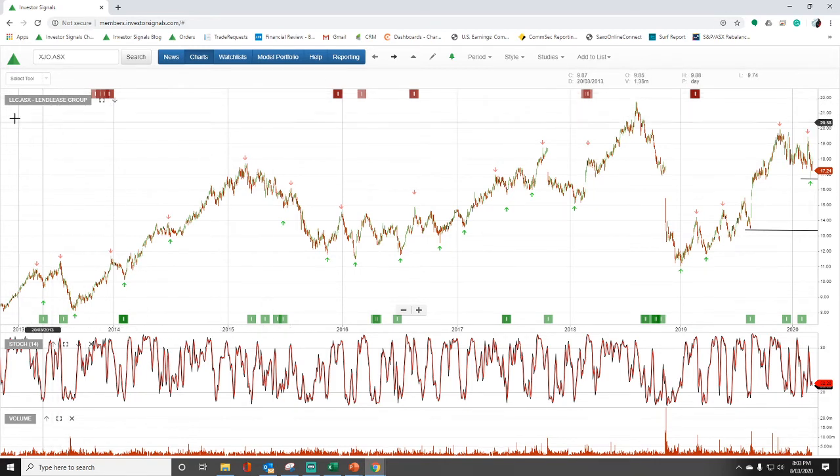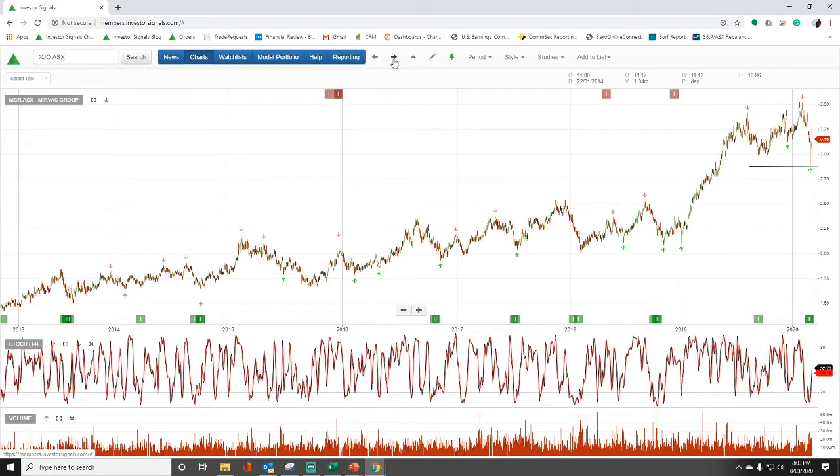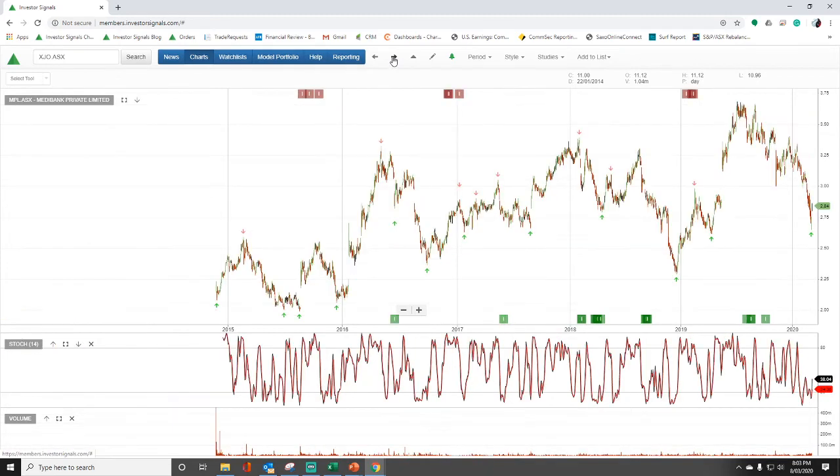So from an earnings perspective, I think Lendlease sits somewhere around that 5 to 8% earnings growth into 2020, which should support the stock at around that $17 level. Mirvac, a number of fund managers have an overweight position in Mirvac. It's not a stock that I'm particularly fond of. Lendlease over Mirvac's my preference, but just keep in mind that the fund managers are fairly bullish still on Mirvac.